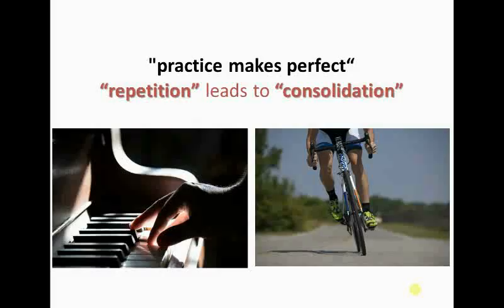Ever heard the sentence, practice makes perfect? Well, in this case, repetition leads to consolidation. And this is how memories are retained in circuitry. This is how you get better at riding your bike and playing the piano by practicing.